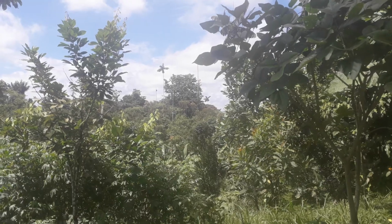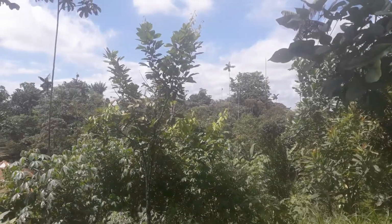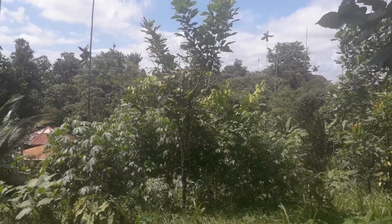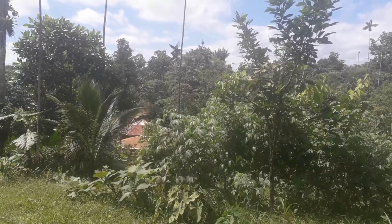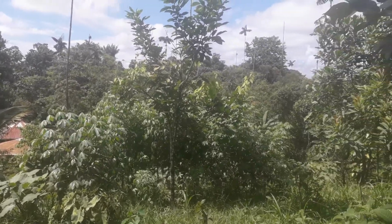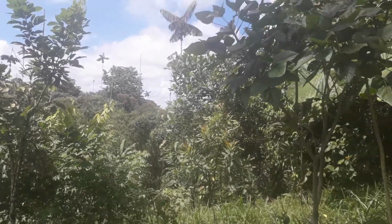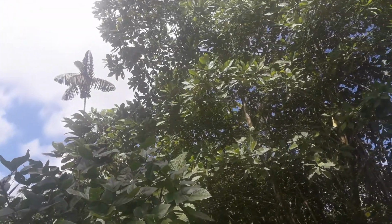Hey everybody. So I figured I would give you guys a tour here of our grounds, of our farm here as it starts to really come along, our reforestation efforts. That's Claudio the rooster. So just keep in mind as you look over this landscape here and all of the growth that when we came here, none of this was here.